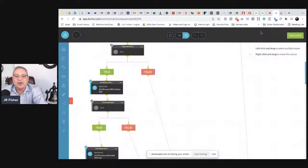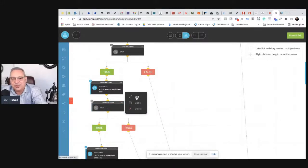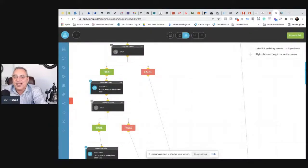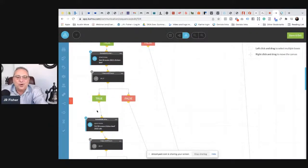So this is the second email, guys, that went out the second day. Now, this next split is one day later, and it asks the same question. It says, do you have the tag as a buyer of the chicken or beef from this funnel? And there it is, okay? SCF 2022, 28-ounce chicken beef buyer. Do you have that tag? If they don't have that tag, we're going to continue on and send them another email. If they do have that tag, we're going to take them out because that's a false.